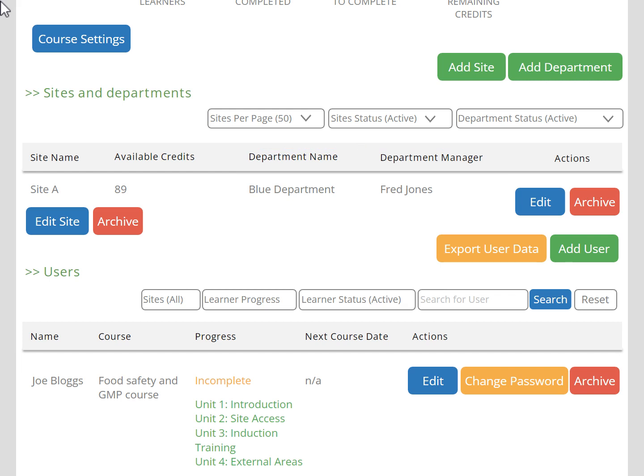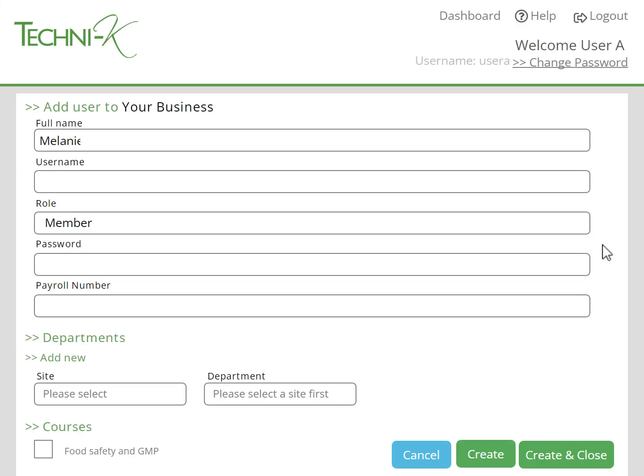To add a learner is simple. Just press the Add User button. Give them a username and password, assign them to a site and department, and then assign the course or courses that you want them to do.